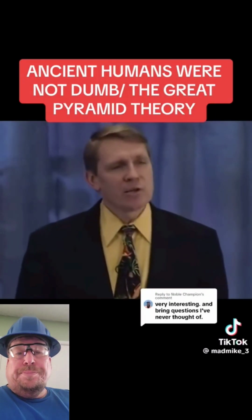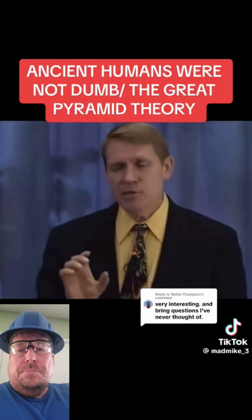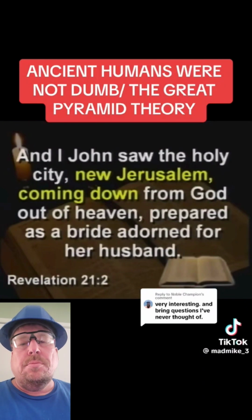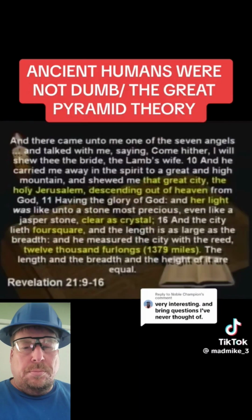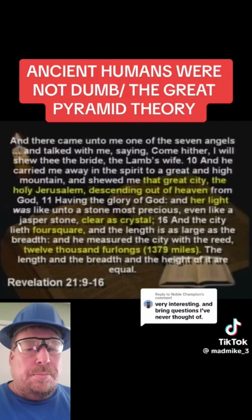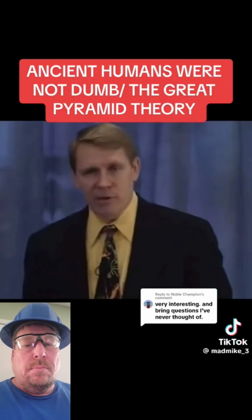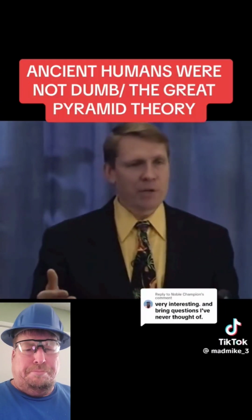In the book of Daniel, it tells about the stone that was cut out of the mountain without hands and smote the image on the feet. Could this stone be Jesus Christ, who's going to make his own kingdom on the world? Revelation 21 talks about the New Jerusalem coming down from God out of heaven. There are those who teach that the New Jerusalem, the great city, the holy Jerusalem, descending out of heaven, will be clear as crystal, 4 square, and 12,000 furlongs. That's 1,379 miles. So there's going to be a city in Revelation 21 that is 1,400 miles by 1,400 miles.